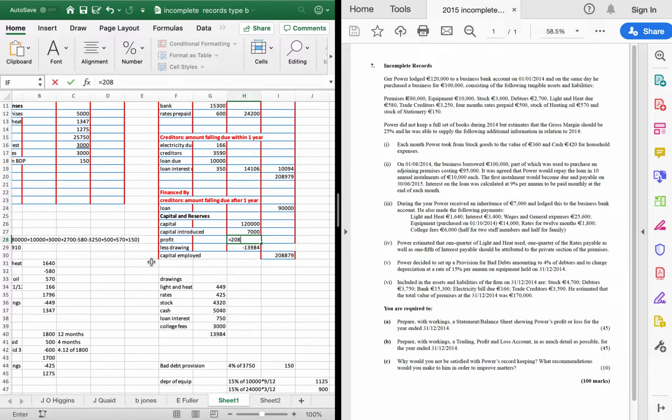So it's going to be equal to 208,879. Add on the drawing, so 13,984. And take away 7,000, the 120,000, and the 90,000. And you get 5963. 5863, is that right? So 9, 2, 8, 979. These numbers don't look right at all, but should balance at the end.